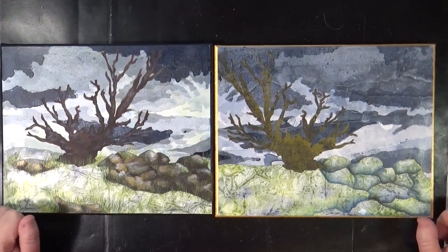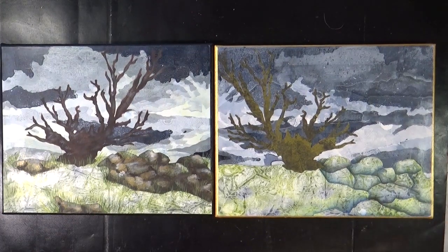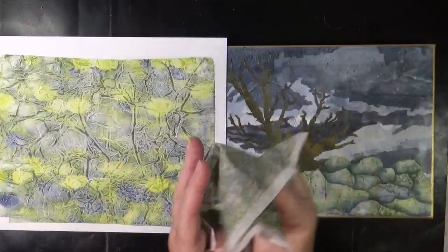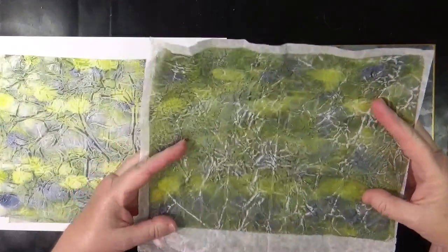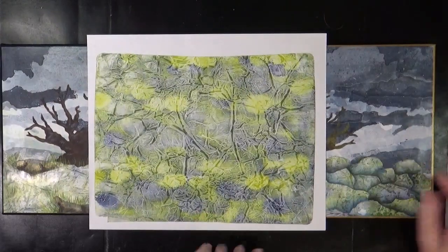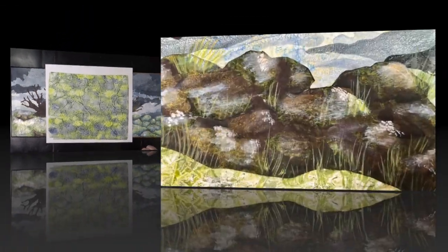The second obstacle was the foreground, and I chose to use a batik technique with wrinkled up deli paper to develop the look of the grass in the foreground. Here's my deli paper, where I took it and wrinkled it up, placed it on the gel plate using the paint colors that I had chosen, and this is the resulting print. You will also be able to see this particular technique in my process video this next week.